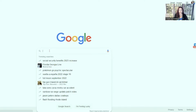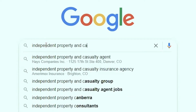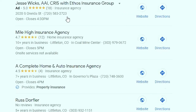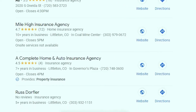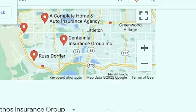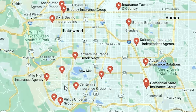Now, you might be wondering, how do I actually find these independent agents? Glad you asked. Simply go into University of Google and look up independent property and casualty agents by me. And you get a whole list right here. So right away, I see that near me, there's 1, 2, 3, 4. Look at all these independent agents. This is just within 30 minutes of my house. Easy peasy, lemon squeezy.